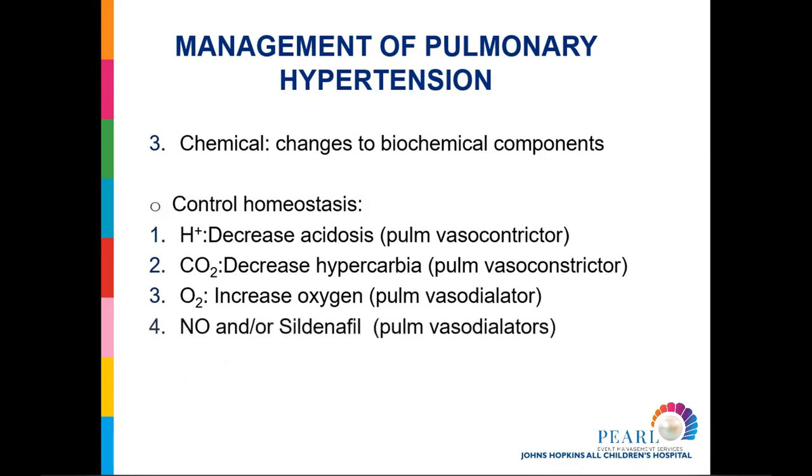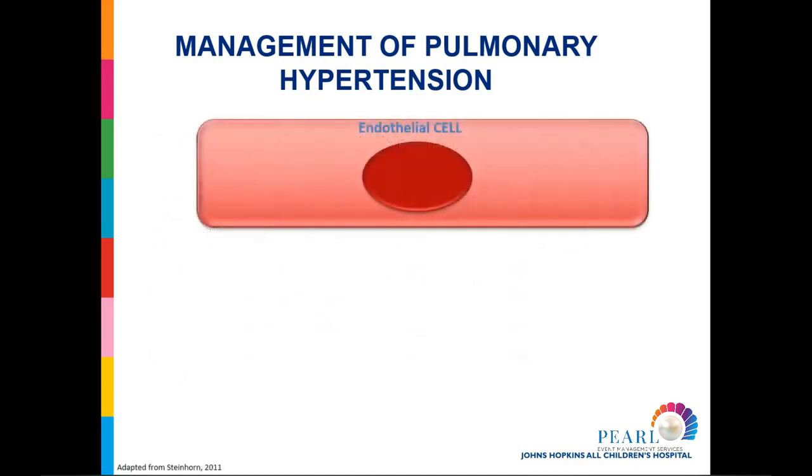Nitric oxide and sildenafil are extremely good vasodilators. We'll talk about that. And milrinone is a relative pulmonary vasodilator. I say relative because it decreases pulmonary vascular resistance, but it also decreases your systemic vascular resistance. So it depends on every baby which one is winning. But again, there is some evidence, and we'll talk about that next.